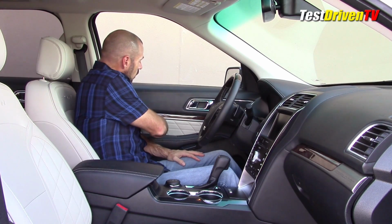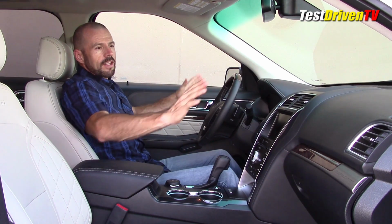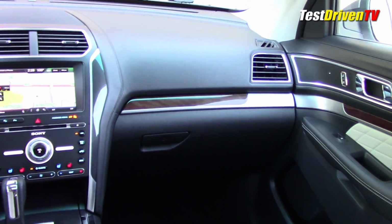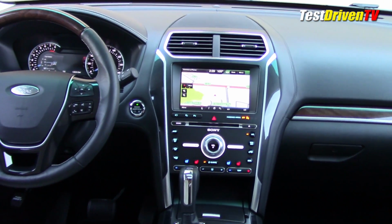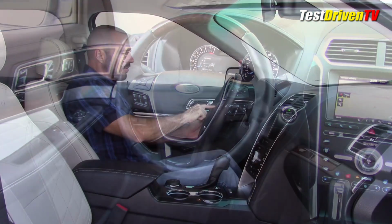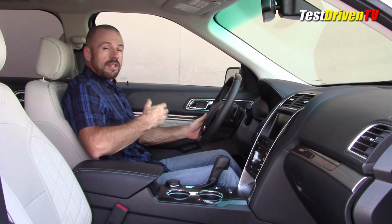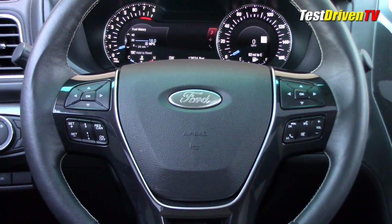But it doesn't stop there. That leather also goes over here to the door panels, but it also spreads across the dash. The entire dashboard here is stitched in leather, as well as the tops of the door panels here. They've also added genuine ash wood, genuine aluminum, that goes along the dash, and here on the steering wheel, one of the first for Ford as they tell me, that logo on the steering wheel is actually all brushed aluminum for the Ford Oval.